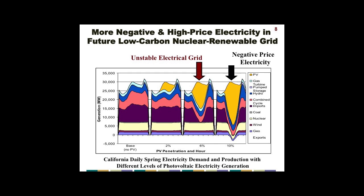Let's add 6% photovoltaics on minimum spring days. Suddenly, the photovoltaics are meeting almost half the electric demand at a particular hour of the day, about 2 or 3 o'clock in the afternoon. Of course, that means everything else in the grid is going through an incredibly wild transient as you almost shut down and start up.